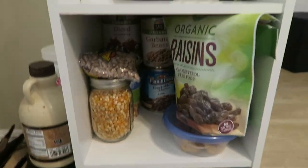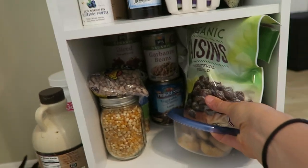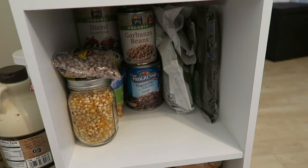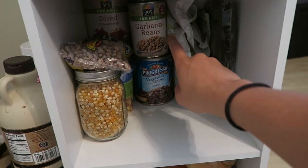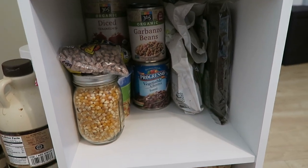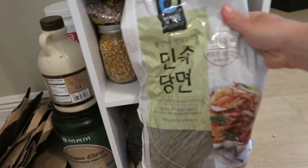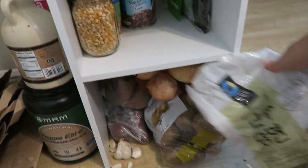This shelf right here, I just have some dried fruit. I have some organic raisins and then some dried Turkish figs. But other than that, it's all savory food. I have some emergency cans of beans or some black beans behind it, just in case I don't have time to cook the dried ones. These are some nori sheets for sushi. These are not essential, but they're fun. They're glass noodles. They're actually made from sweet potatoes.